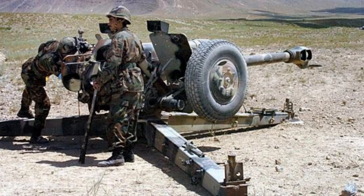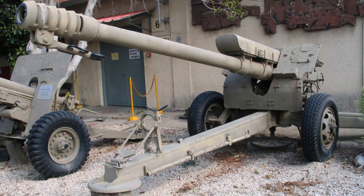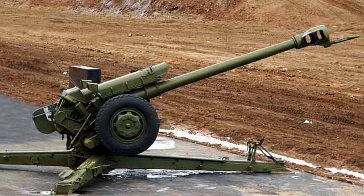Sustained fire by a capably trained and well-experienced gunnery crew can reach 4 to 8 rounds per minute. The gun has an elevation and depression limit of +70.7 degrees, and indirect fire and direct fire is possible.